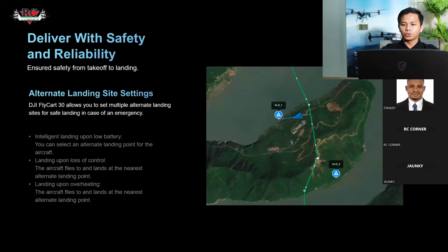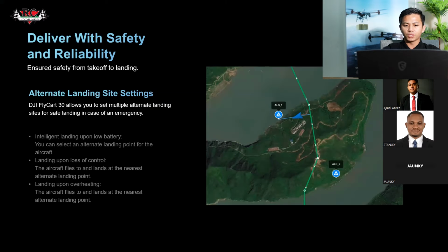Next, I want to run through the safety and reliability, because in case something happens, how will the drone land for safety, and how will it find the landing points? We need to plan where the drone will deliver the goods, going one by one, point by point. That's how we plan initially. But in case of some emergency, you can stay at the safe landing points while it is flying, so you can stay planned and safe.